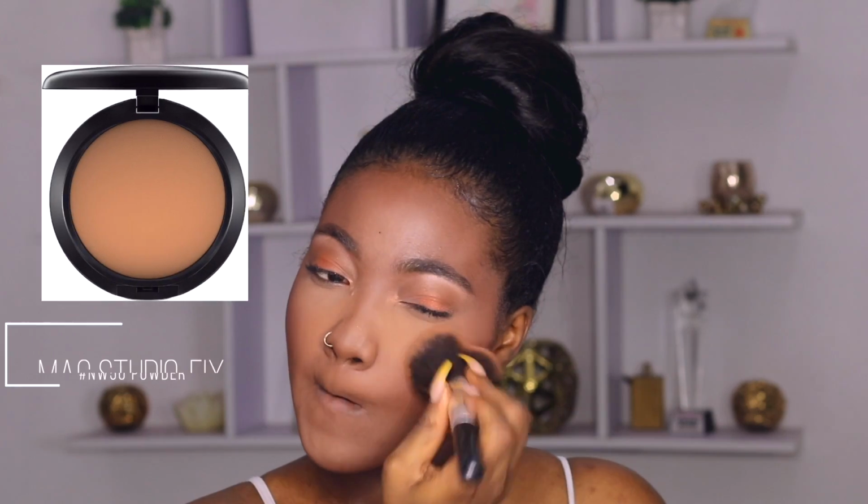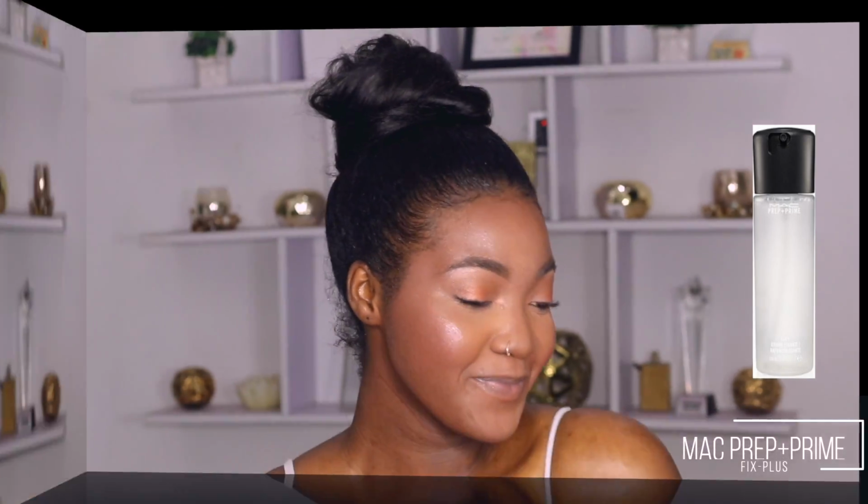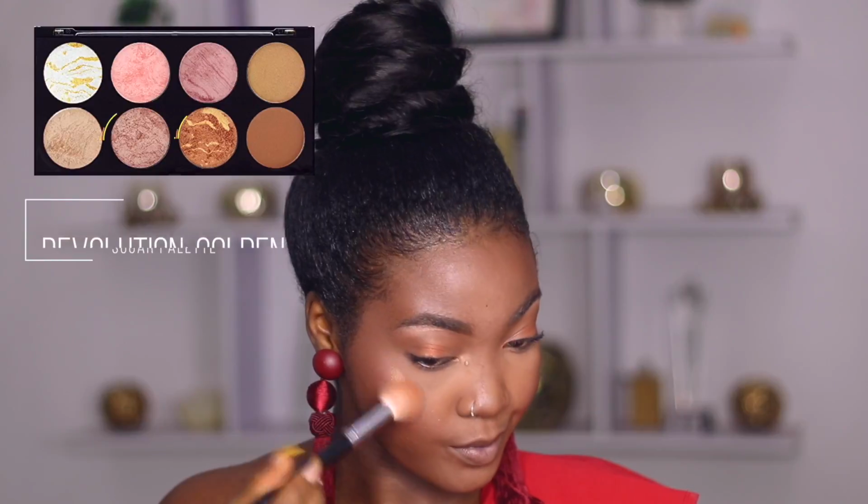Okay, I just went in with my blush. I'm using the MAC blush in Raisin, and I just applied it to my cheeks. When I put in my MAC Studio Fix powder, you guys, I put it all over my face and it started to give me some positive vibes. I usually don't put that all over my face because it's full coverage, but I was feeling a little bit. So I use my MAC Prep and Prime. It's also a Fix Plus, so you know I just have to fix everything. And one second, let me go get blammed.